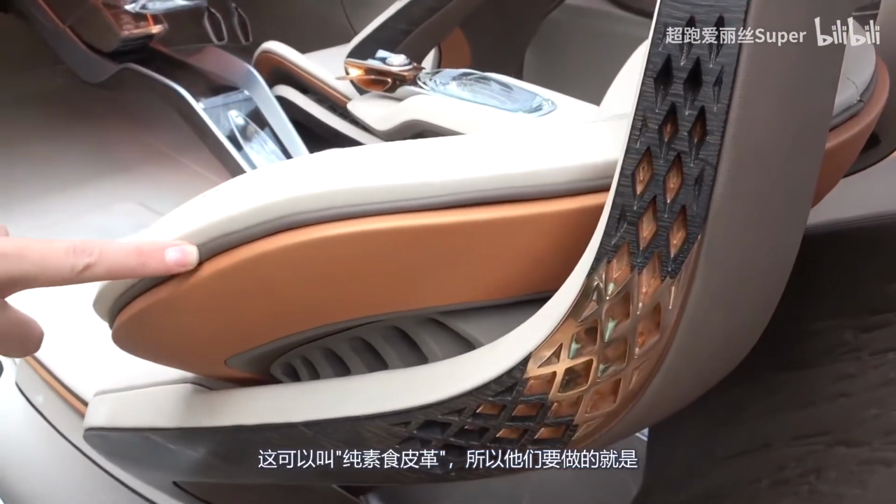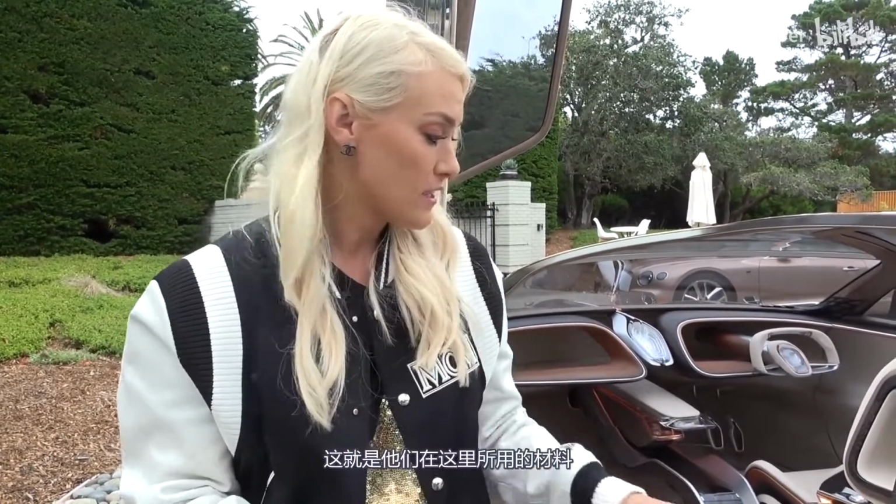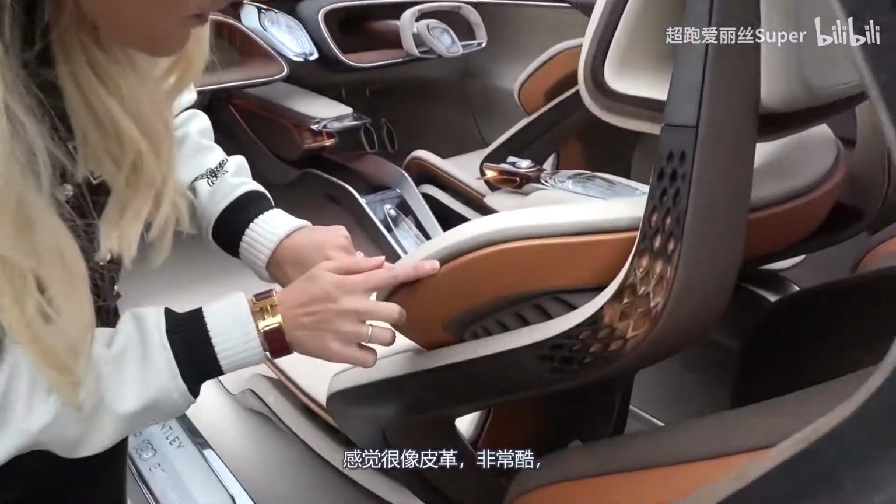This material here is quite interesting actually. This is like vegan leather. When you're crushing the grapes to make wine, all of the leftover pulp from the grapes is usually just thrown out. What they've done is they've used that to make a fake leather, and that's what they're using here. I mean, it feels pretty much like leather.